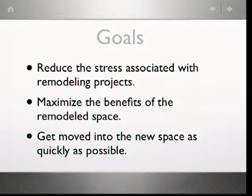moved into the newly remodeled space as quickly as possible. You have spent a lot of money. You've spent a lot of time on this. You want to get in that space and start living in it to the fullest as quickly as possible, right?